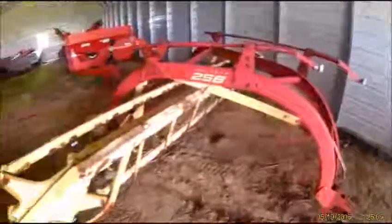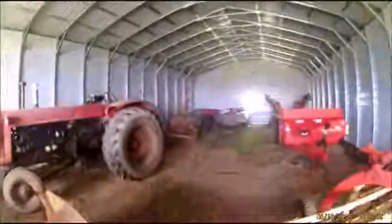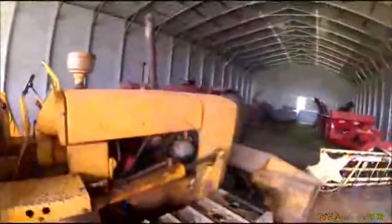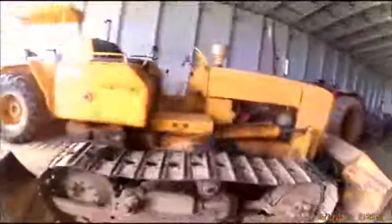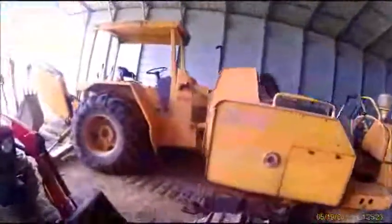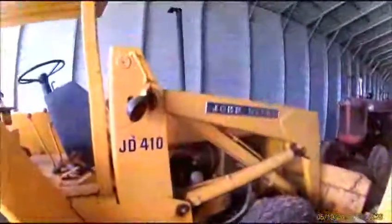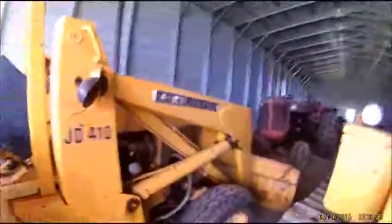So, what we do use is this baler, and we use this rake. And that tedder back there, obviously, the one with the two wheels, we use that. And we use this occasionally, the bulldozer, John Deere 450, and we use that backhoe. They're old too, but he hadn't used them in a long time.